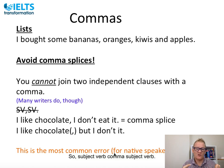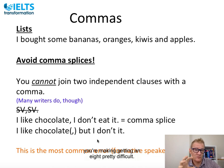So subject, verb, comma, subject, verb. I like chocolate, I don't eat it. This is what we call a comma splice. Splice means split. So you've split a sentence with a comma. You can't do that. And as you can see, if you're doing that, you're making getting an 8 pretty difficult.